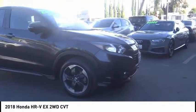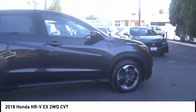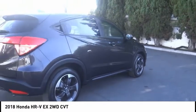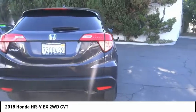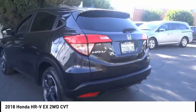Looking for the right vehicle? Check out the 2018 Honda HR-V. The HR-V has a good-looking exterior with a clean design. It comes with a well-tuned suspension and a handsome and flexible interior with tons of options to choose from. This vehicle has less than 40,000 miles.